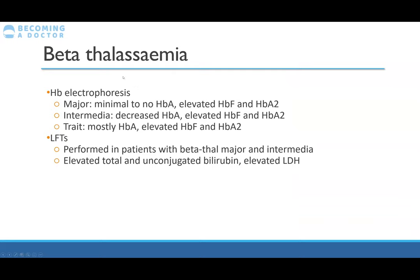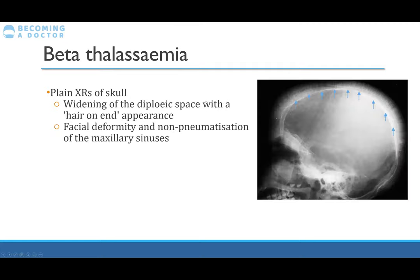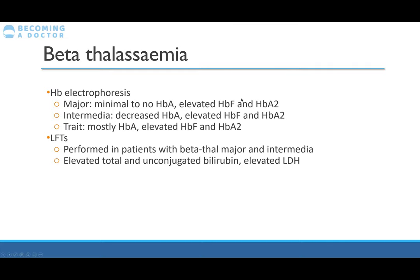What is diagnostic of beta thalassemia is hemoglobin electrophoresis. It separates the hemoglobin into its different types. So I think it's quite important to know the one from major, as it does come up in exam questions.